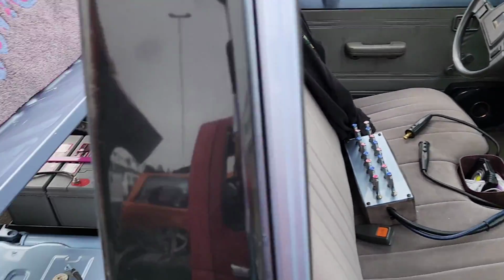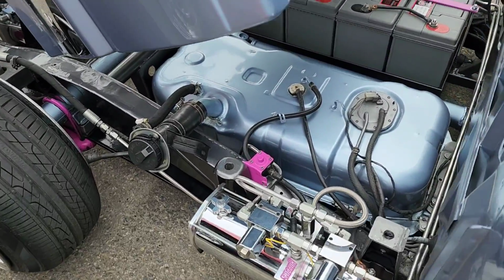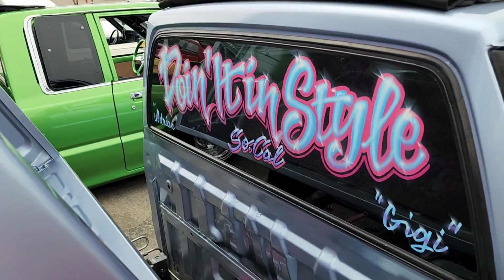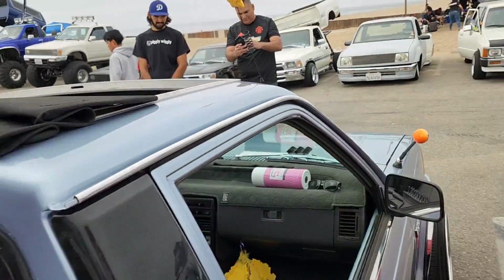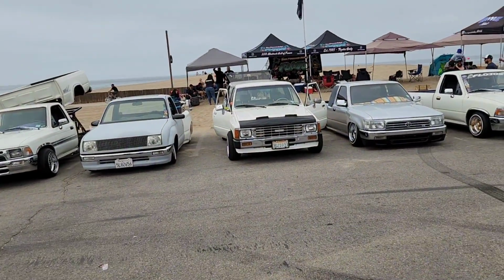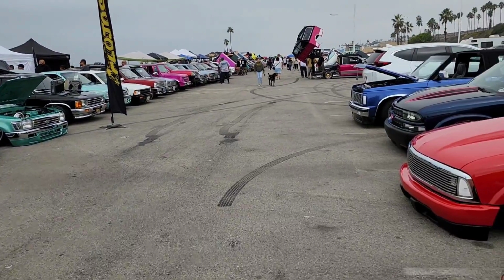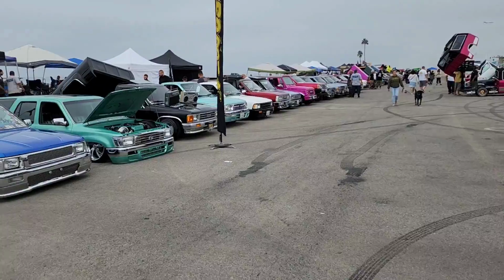But anyways, yeah, you get people coming from all over, and you get the old style mini trucks like this one, and you also get some of the new school style mini trucks. You get the 4x4s, you get a little bit of everything at this cruise. So this is always a fun one.